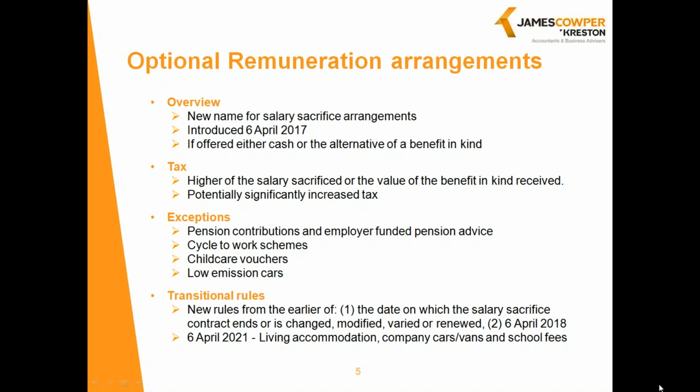However, the new rules mean that benefits provided under the new optional remuneration arrangements are taxed at the higher of the benefit in kind received or the salary sacrificed. This may therefore result in a higher tax charge going forward, especially for benefits that were previously tax-free, such as car parking and mobile phones.